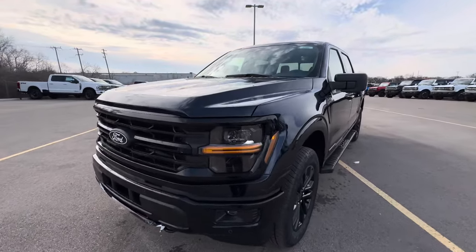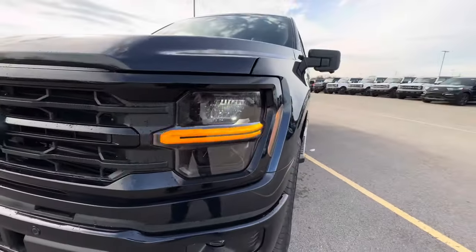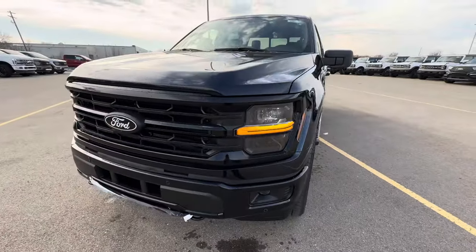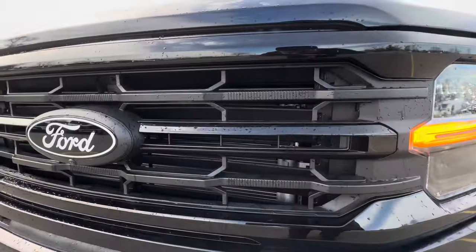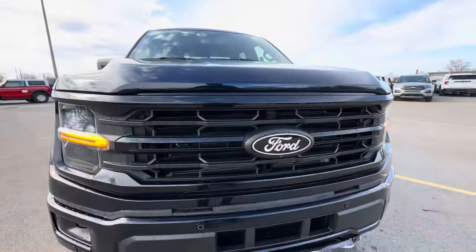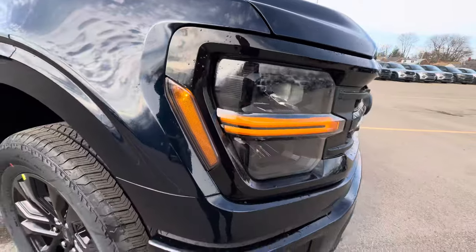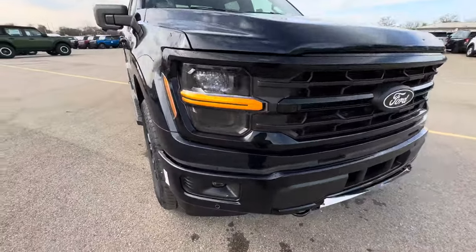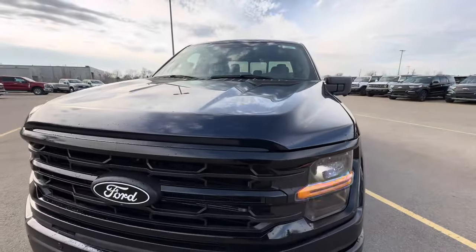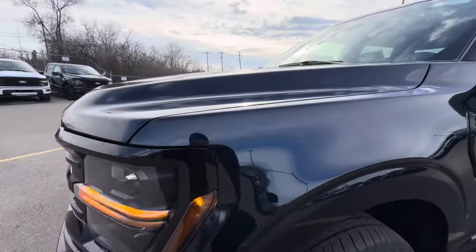All right, so right from the bat, you guys can see the XLT is now this new style headlight. Antimatter blue with the black grille. Ford Copilot 360. This beauty is basically fully loaded. It's got even the B&O sound system. We'll take a look here at the MSRP real soon. You guys can go ahead and take a look at this front end and hood. This thing is beautiful. Look at that paint.